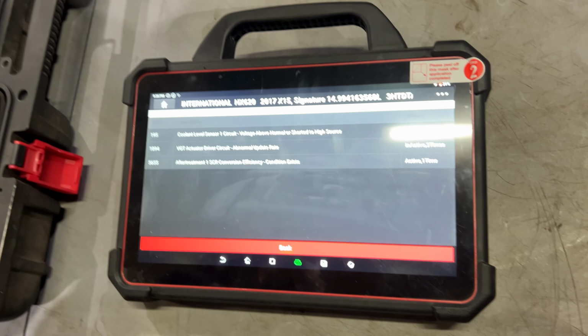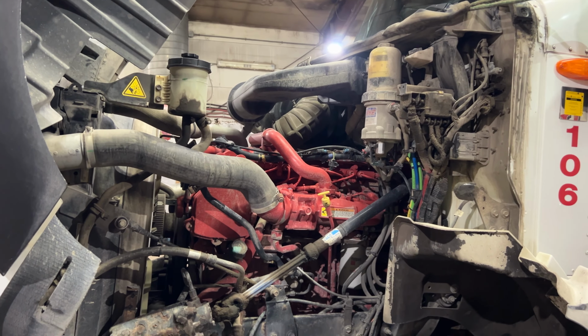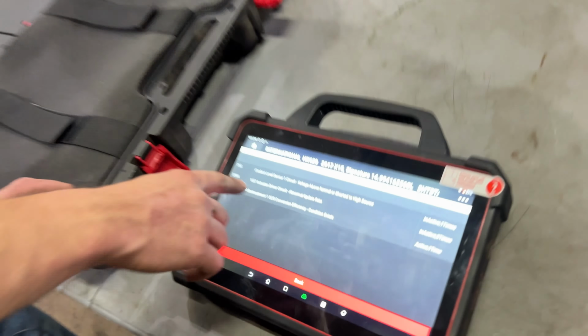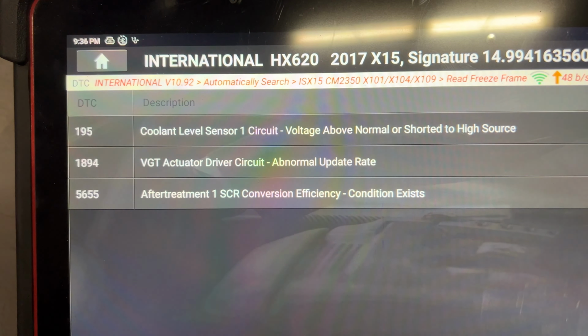All right, so we got this 2017 International HX620 with the Cummins X15 in there. This truck had an emissions fault pop up on it. We got an aftertreatment one, our selective catalyst reduction conversion efficiency.